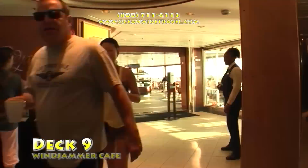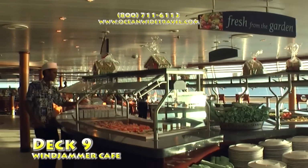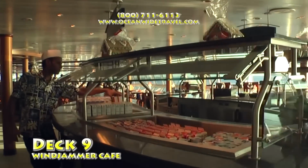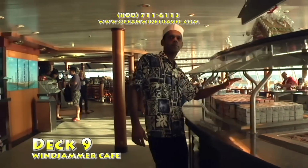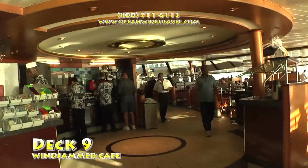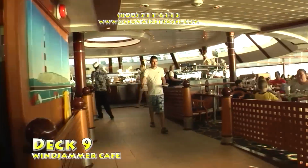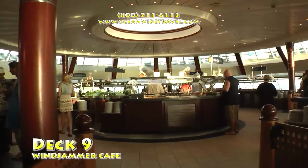Through these doors is the Windjammer Café, and for those who are looking for a great buffet-style dining option, this is where you're going to find it. It's open for breakfast, lunch, and dinner, and offers great food, wonderful views, and an attentive waitstaff as well. You'll find a large selection of items to choose from, along with coffee, teas, and flavored drinks.